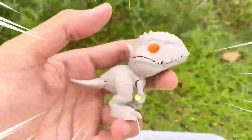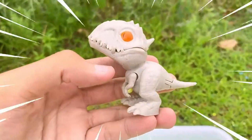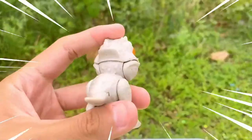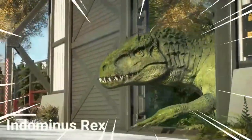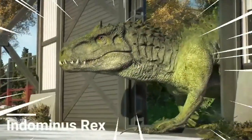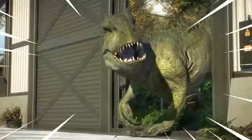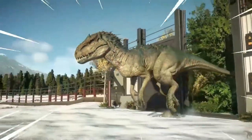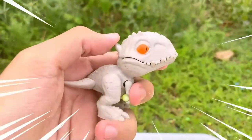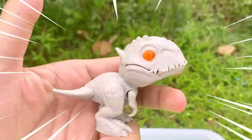Wow, it's so amazing. This is the Indominus Rex, a fictional dinosaur created for the Jurassic World franchise. It was first introduced in the film Jurassic World as a genetically modified hybrid species. Designed to be the ultimate predator, it combines the genetic traits of various dinosaurs and other animals. The Indominus Rex is an imposing creature, towering over other dinosaurs with its massive size.